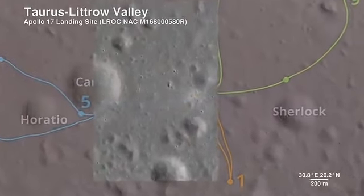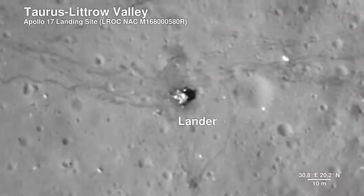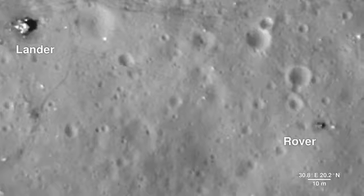The Lunar Reconnaissance Orbiter Camera is even able to capture a view of the bottom half of the Apollo 17 lunar lander, which still sits on the surface, as well as the rover vehicle. These images help preserve our accomplishment of human exploration on the moon's surface.